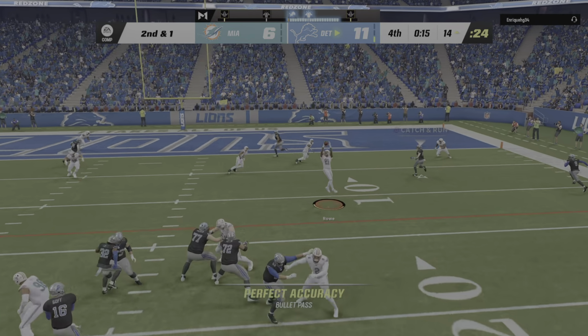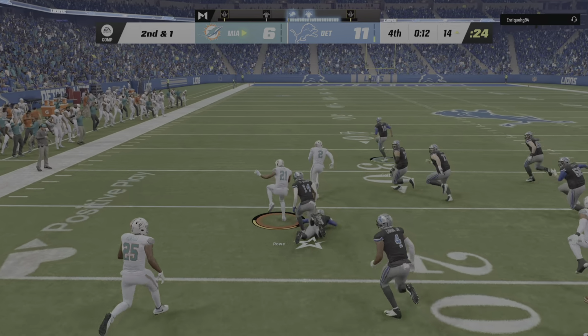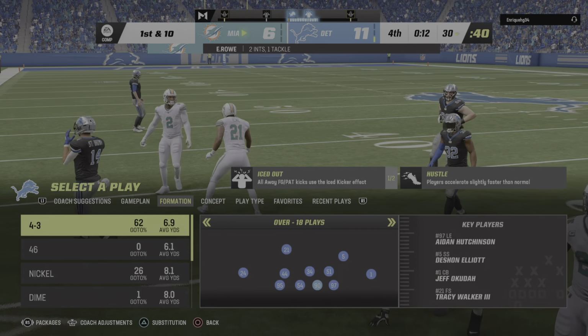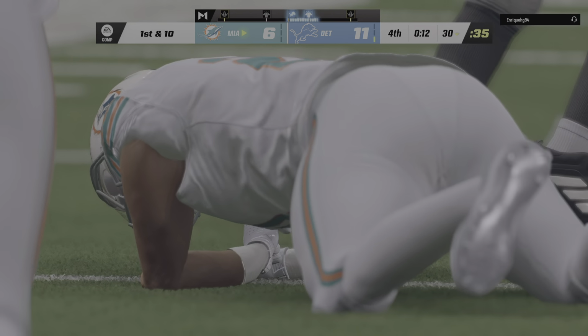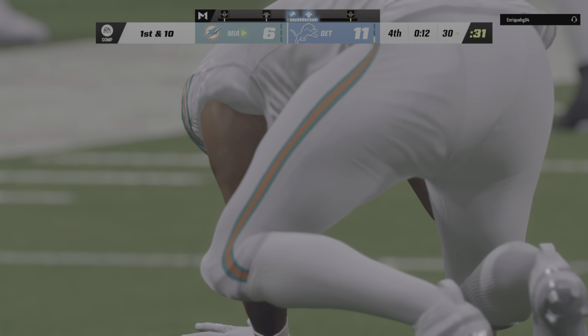Throwing now, Goff. And look at this. They get the turnover they needed. It's intercepted. Picked off by Eric Rowe. And the Dolphins are going to take over at their own 30-yard line. Well, my, how the tables have turned now. They were trying to salt this one away, but that interception, potentially a game changer.